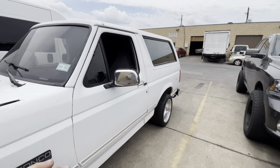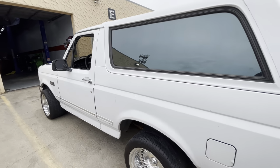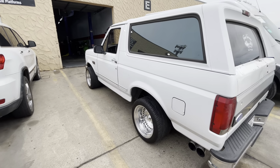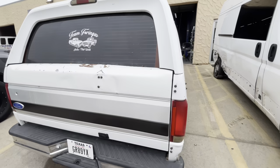La neta, I have no idea how happy I am. This is exactly how I pictured it whenever I imagined it lowered. Damn, man. Sin furingas, ya se la saben.